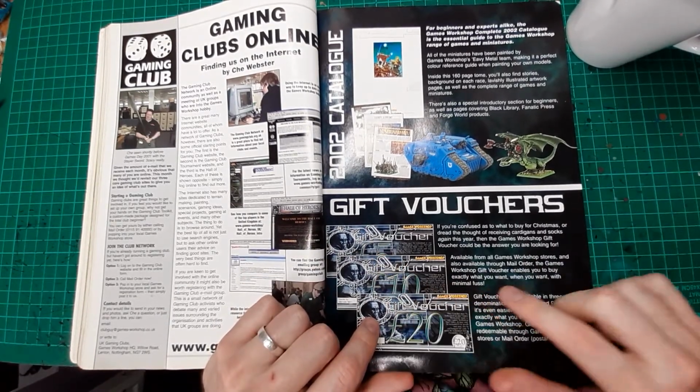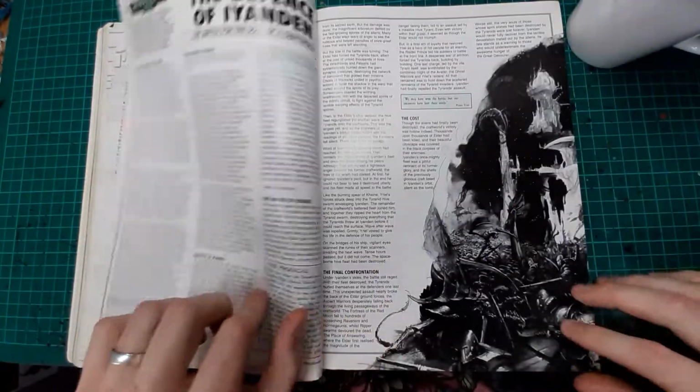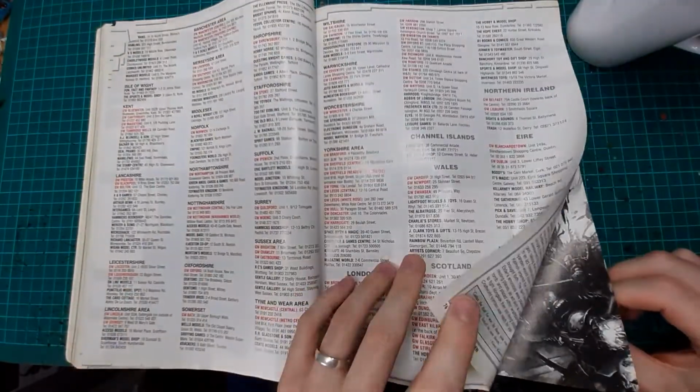£5 Games Workshop voucher. What would you buy with that? Like a paint? Maybe a paint and a really crappy brush. I don't know. I don't know what you get for it nowadays. Store Finder.